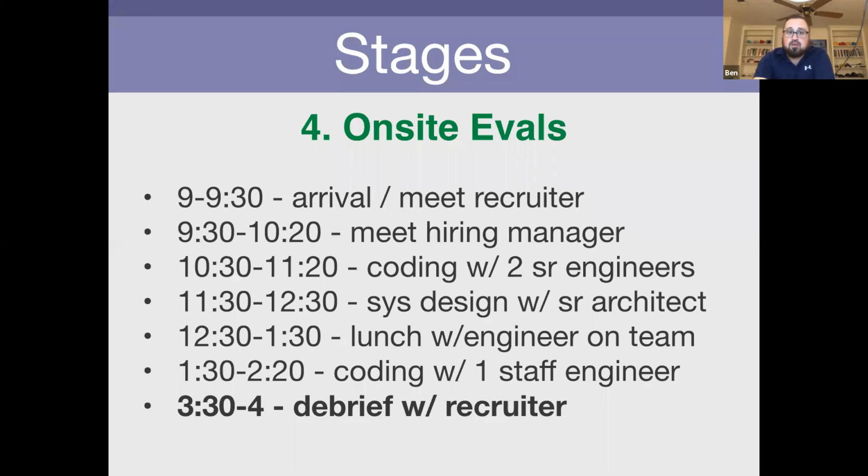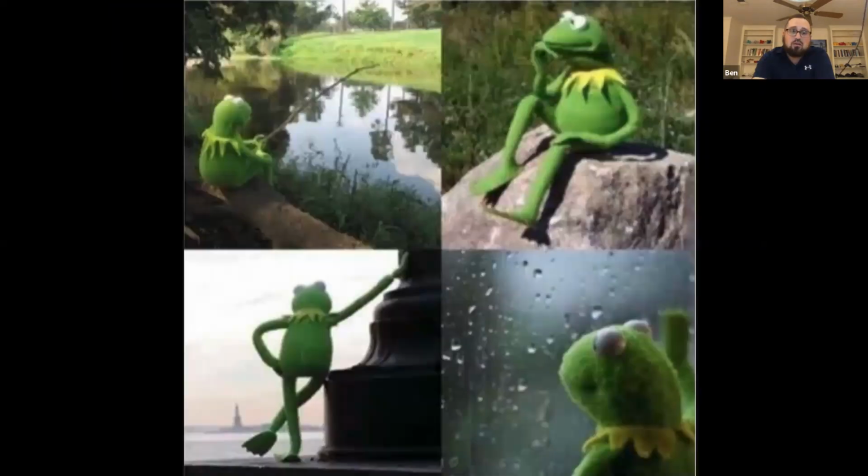And then you have the debrief with the recruiter. It's time to decompress, it's over. Make sure to ask the recruiter about next steps and about timing. If it's going to take the company 2 weeks to get back to you, you don't want to be thinking it's the next day. You want to always know it's going to be 2 weeks so that you don't have to wait too long.